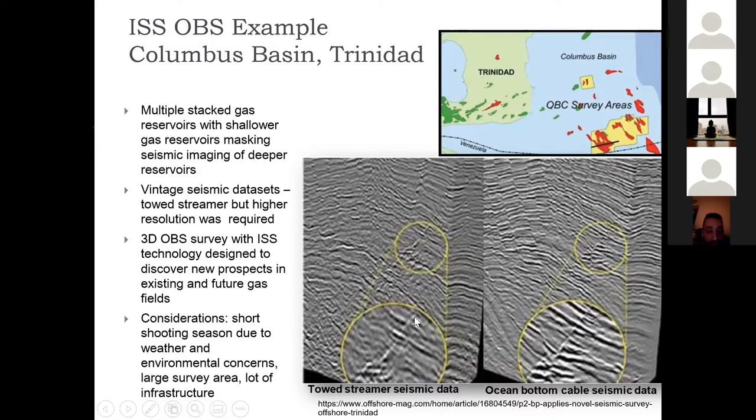And therefore, the vintage seismic datasets, or the older datasets, which were acquired with towed streamer, were not sufficient later in the field life development. High resolution was required to discover new prospects in the existing fields and also in future gas fields. So that is why the 3D OBS survey technique was employed with the ISS technology.